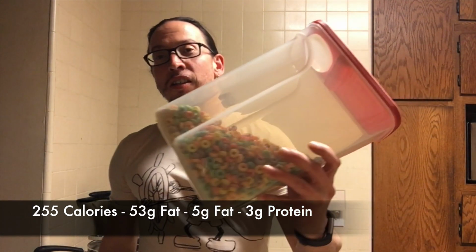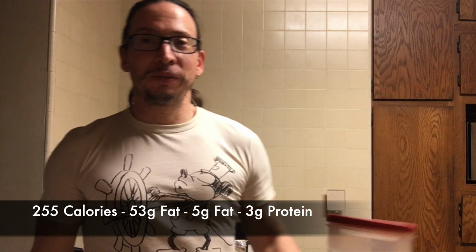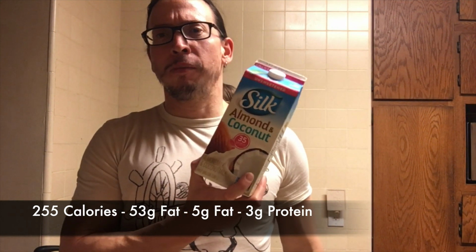I'm down to my last 20 minutes before I need to start fasting again, so I'm gonna get in my last couple hundred calories. I haven't figured out what I'm gonna eat yet. I've got it. The last meal for today is gonna be 2 servings of Fruit Loops. It's like 58 grams, and a cup of almond coconut milk. And that'll be my calories for the day.